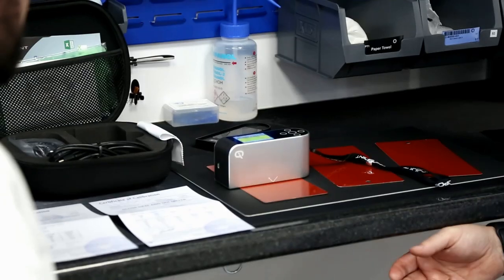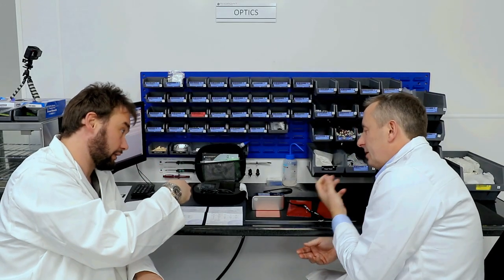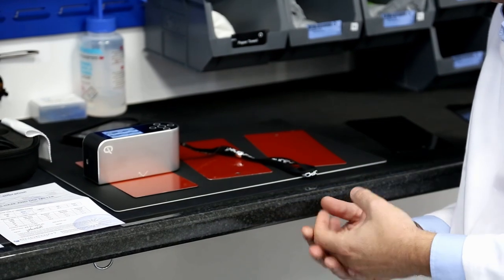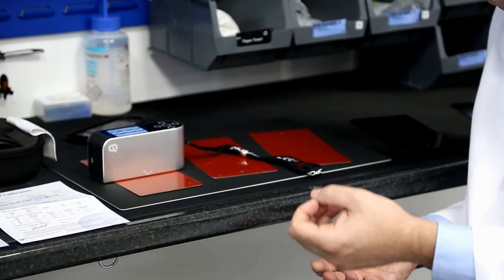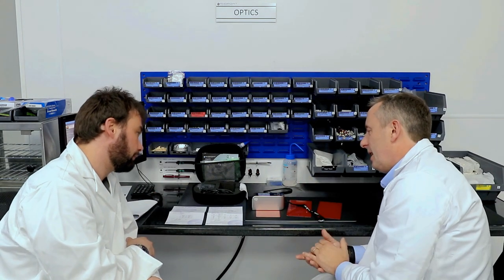This is the horrible one. And this is taking, so it does all the measurements, it'll take the different ones at different angles? Yeah, so simultaneously it's going to measure the 20, 60, 85 gloss. Okay. So if you remember, we talked about the most important gloss for the high gloss level. The 20 degree and the 60. So they're really the two we should look at.